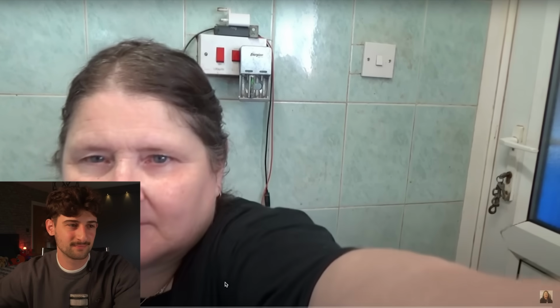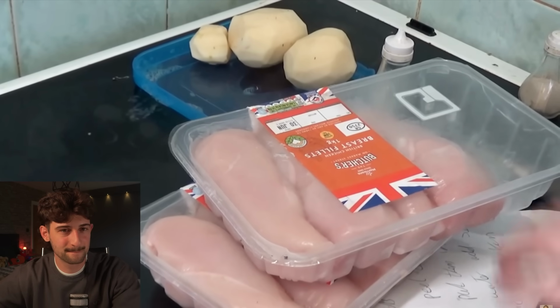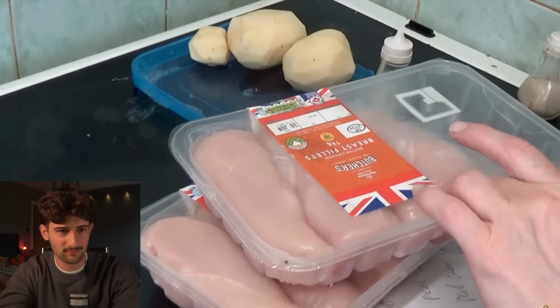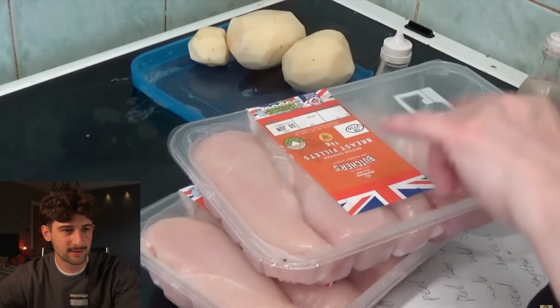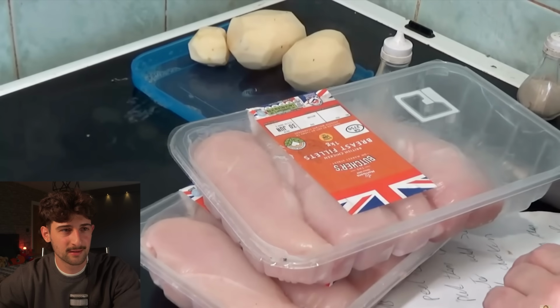I'm sure of it. And there you can see I've got some of the ingredients. I've got, it's got to be all of them, right? Which is fresh today, and the spud taters, which were fresh yesterday.